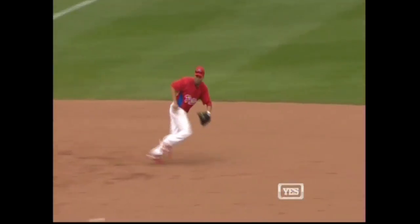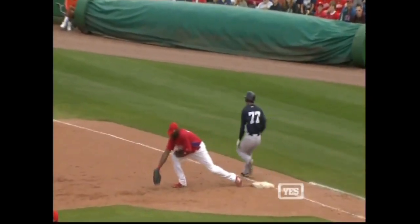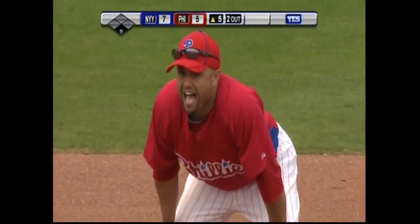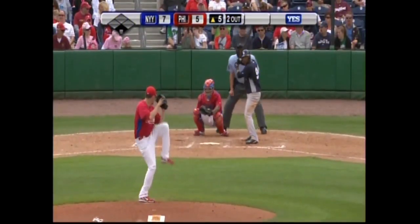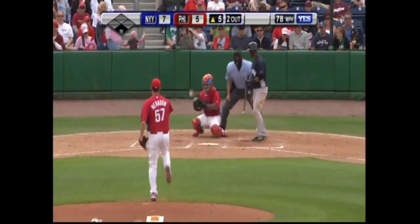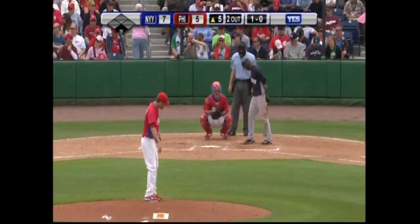Oh, we talked about Polanco as a Gold Glove second baseman in Detroit. Makes a Gold Glove type play at third here with the Phillies in Clearwater. Oh, just in time to get the speedy route. Oh, I don't know. Boy, that looked a little iffy there at first. Russo, to his credit, has hit ball hard every time he's been at the plate. He's a good hitter.